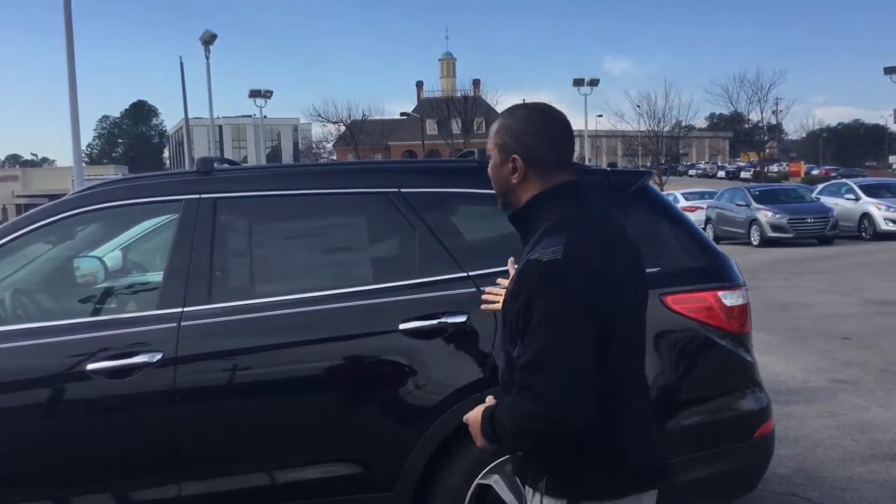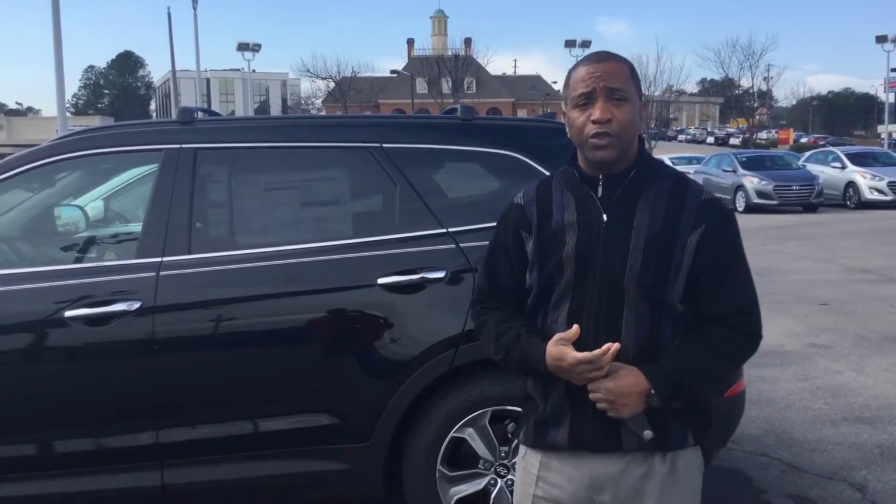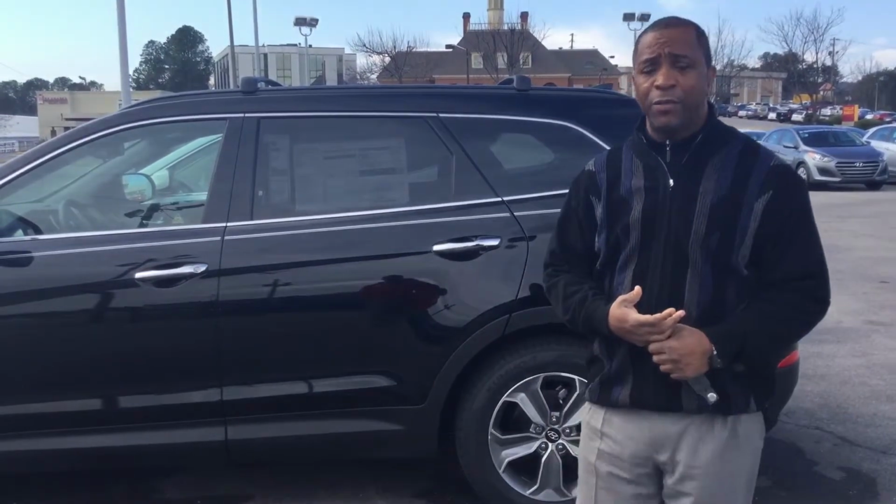Bob, you didn't specify a particular color package, so I have one that I want to go over for you, which is what we call an SC model. It's going to be cloth interior, power windows, power door locks. All Santa Fes are 6 or 7 passenger. They come with a front wheel drive with a V6 with 293 horsepower.